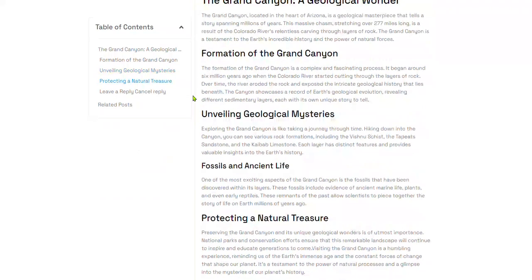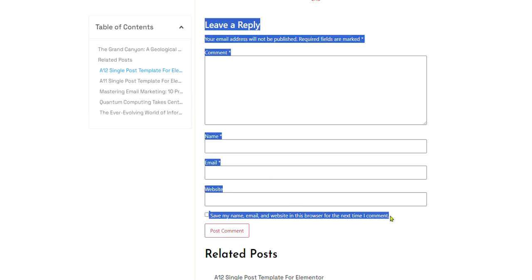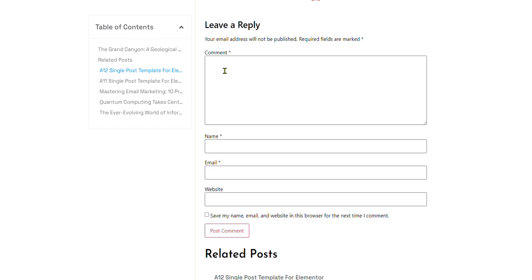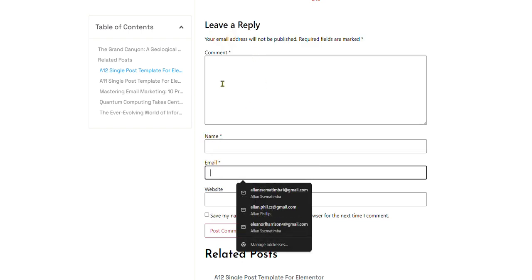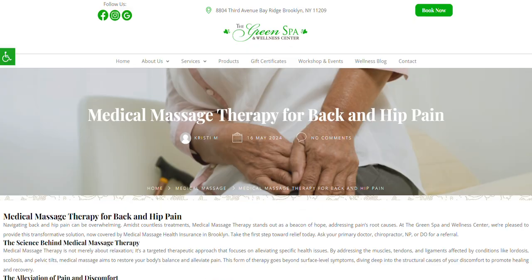And then obviously at the bottom, absolutely no comment section. People will just use it to spam you with links to their pages. So we need to get rid of this. But then you can see at the bottom, we need to have a section that talks about related posts that are related to this, to medical massage. There can just be a link down there.